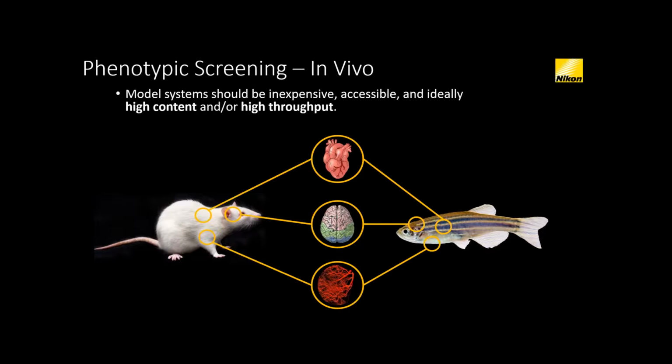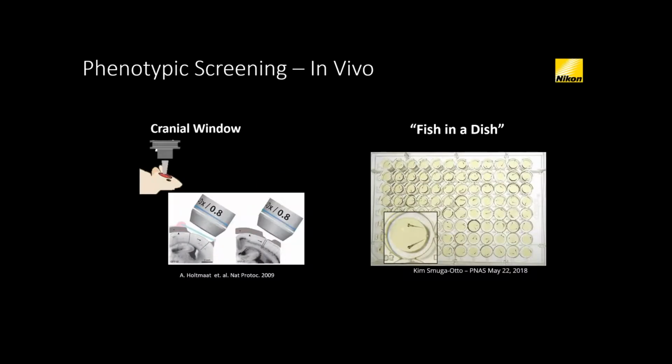But anyway, the point here is that we want to be able to look at organs intact in an intact physiological system, and then see how inputs or stimuli or genetic variations affect these intact organs or organ systems inside of a whole organism. And so we've come a long way from the days when you would hand record what you saw on your meter, of course, and now we can do some pretty amazing things. So here's some examples of some modern in vivo screening techniques, phenotypic screening techniques.